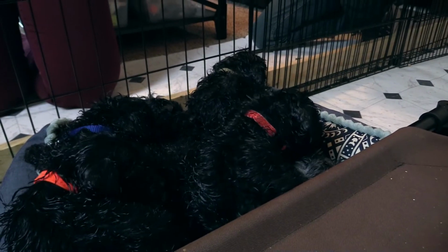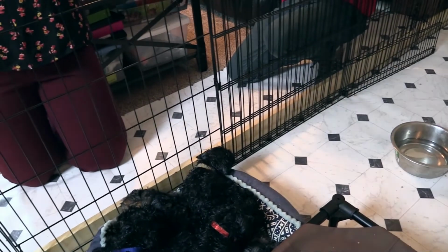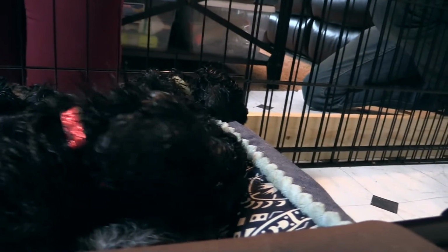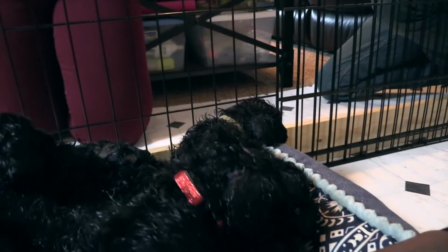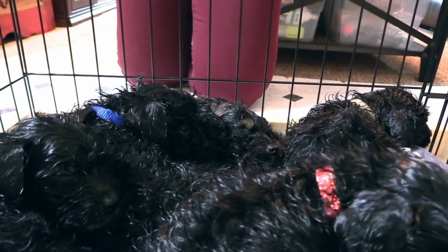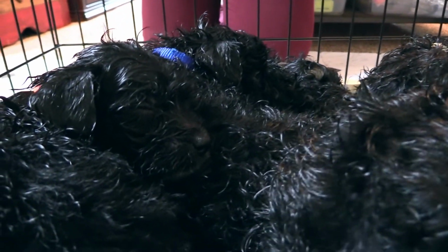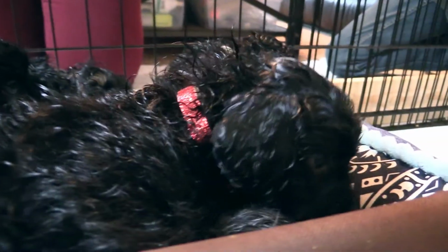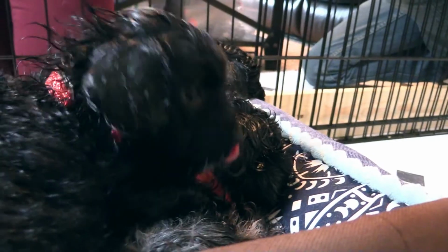This was a huge litter for us. Tater Tot had 11 puppies, and in the beginning they were very, very slow to gain weight, and that's why we supplemented them with the bottle feeding. And we're really, really happy with the litter now. Everybody's coming along great, and they're just really, really good dogs. These are going to be amazing, amazing pets, and I can't wait for you guys to get your puppy home.